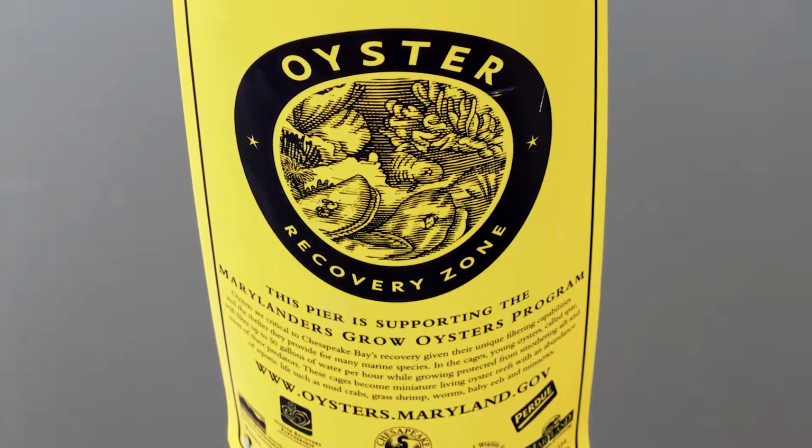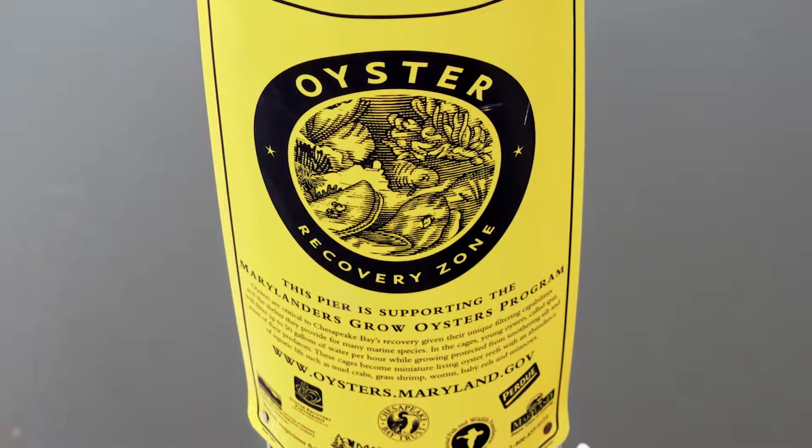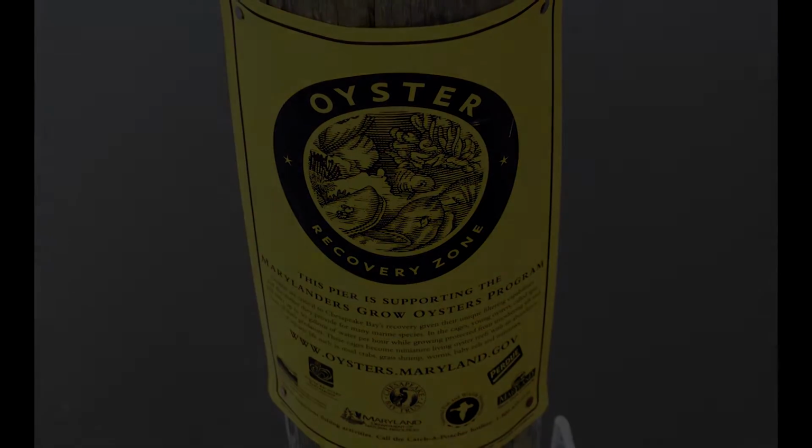Traditional watermen see these practices as harmful to their way of life and means of making a living. Although seen as a negative, the oyster farming is lowering stress on native populations of oysters in the bay and its watersheds.